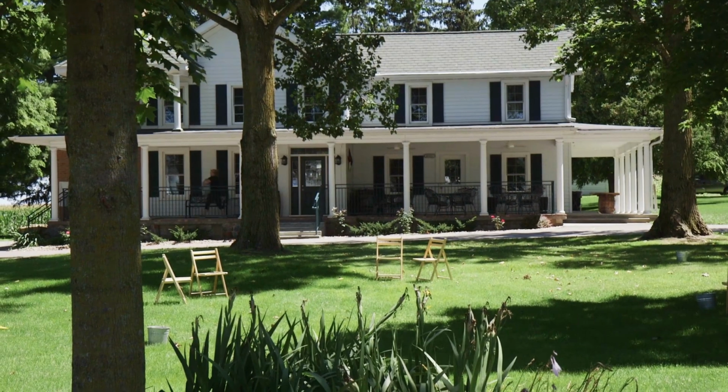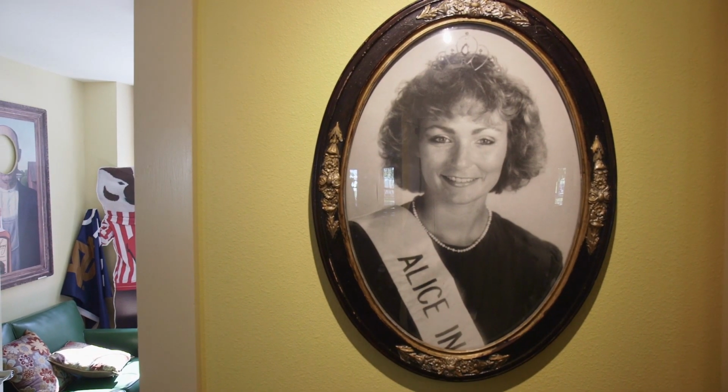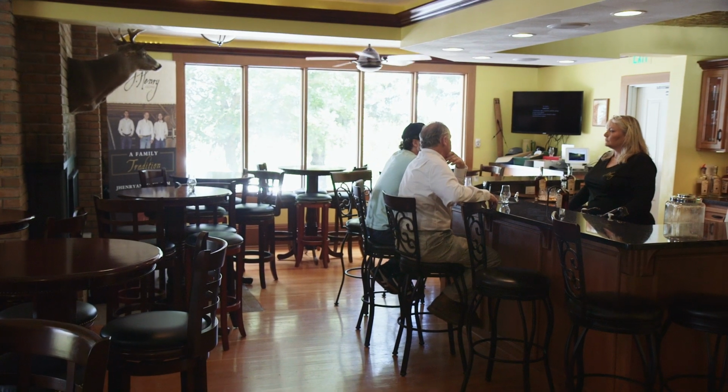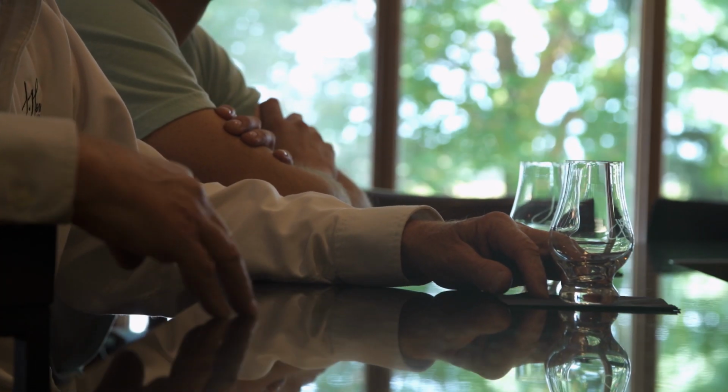My father bought this place, the farm, in 1946, and then this was our family home. About 2.5 years ago, we decided to make this into a tasting room for our bourbon business, and I can guarantee you it didn't look like this when I was a kid. So I was probably conceived in the bedroom right above us, actually. Well, that's a great story.